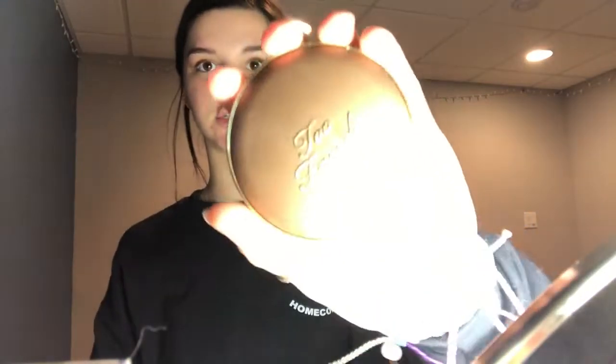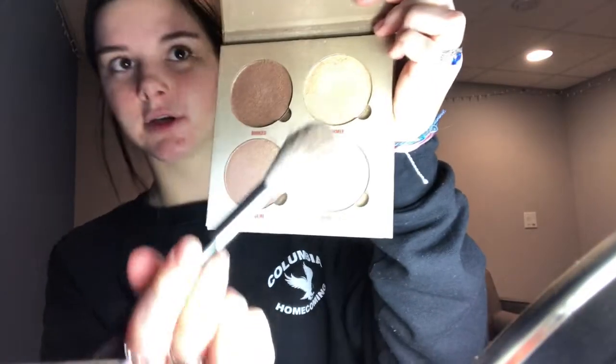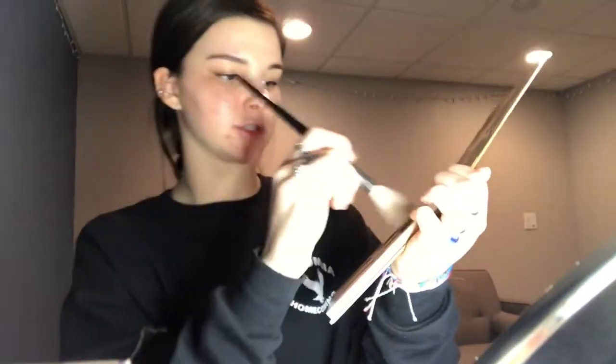Okay, so for that, I just use the Too Faced chocolate, whatever. I use it in every video, so you guys already probably know what I'm talking about. Okay. Then I go and do highlight, and I just use the Glow Kit Anastasia Beverly Hills. With the Sephora highlighting brush, I take the top two. It's called Summer and Bronze, and I just mix those two together so I get more of a bronzy, glowy look.